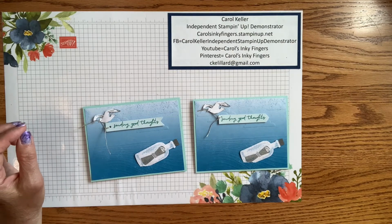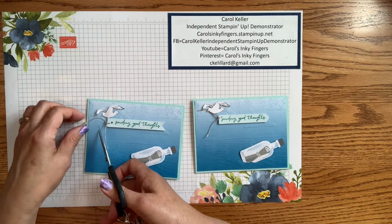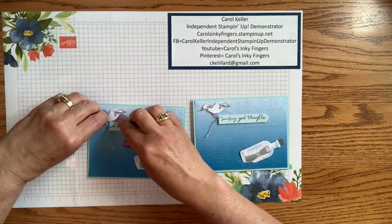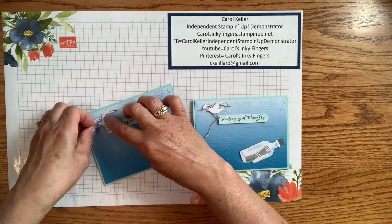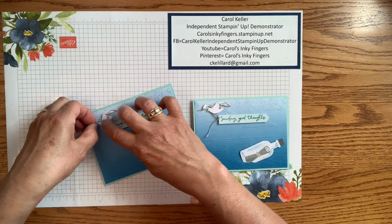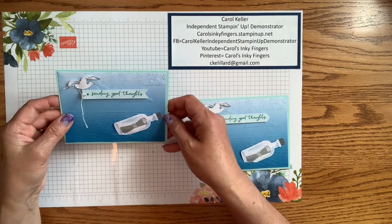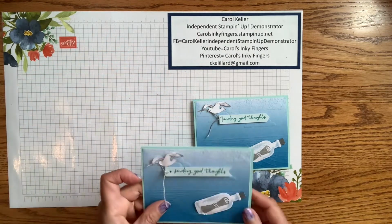And again, we'll give it a little bit of a trim over here, just so it doesn't go past the edge of the card too much. Whoops, and I pulled them out. Let's fix that. One more time. Third time's the charm. There we go. Perfect. That's exactly the look I want. So that is card number one.